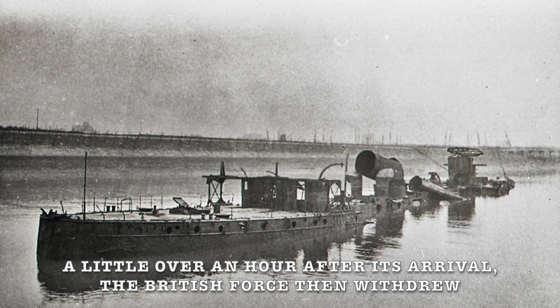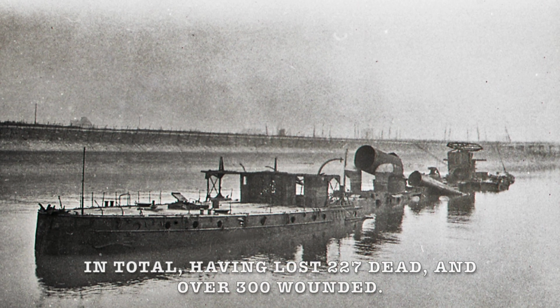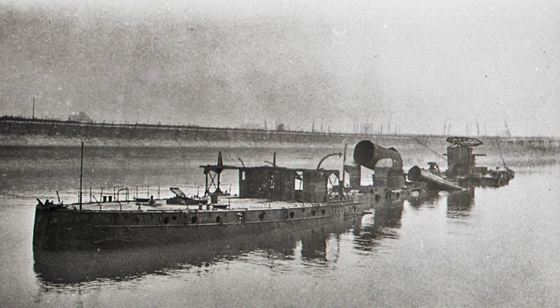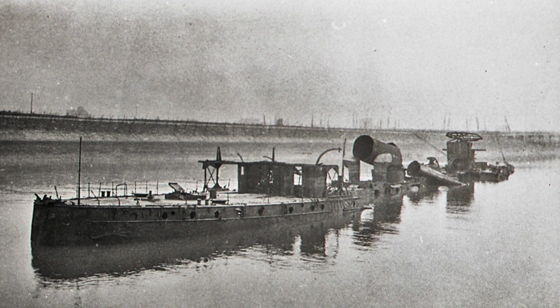A little over an hour after its arrival, the British force then withdrew, in total having lost 227 dead and over 300 wounded, as well as one of the escorting destroyers, which was sunk.